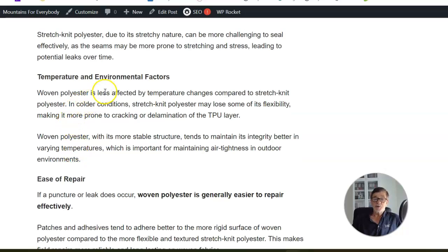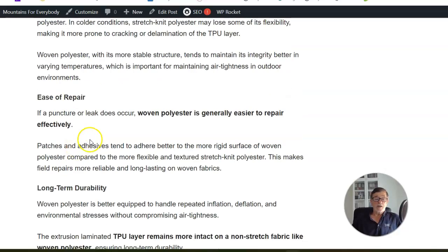There is also the issue of temperature and environmental factors. Woven polyester is less affected by temperature changes, and this can be very important for sleeping pads, because when you go to the mountains you change elevation, and temperature differences can be huge. I have been very recently in the mountains, and I was sleeping sometimes in low valleys. For example, if you are familiar with the Alps, Cortina d'Ampezzo, there was a camping where I was sleeping, but I was also sleeping at high passes in the mountains. The highest point was around 2600 meters, so the differences are huge, as you can imagine.